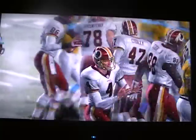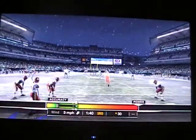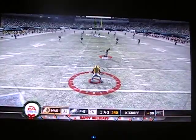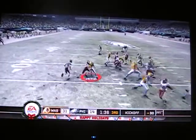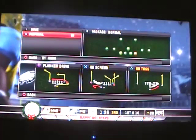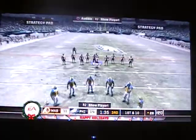It's up and it's good. Washington is ready to kick this one off. Jackson is back to receive the kick. Jackson fields it at the 1. He's hit and dropped at the 28-yard line. The Eagles turn the ball over on an interception their last time out.